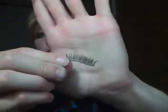Next, for the lashes. The lashes I'm using are from e.l.f. They're one of their natural lash kits, and these are natural looking lush lashes. Black lashes. And they look like this. And what you want to do is measure it on your eye. This one fits on my eye.